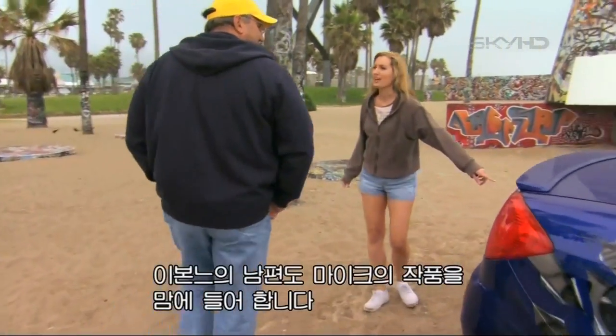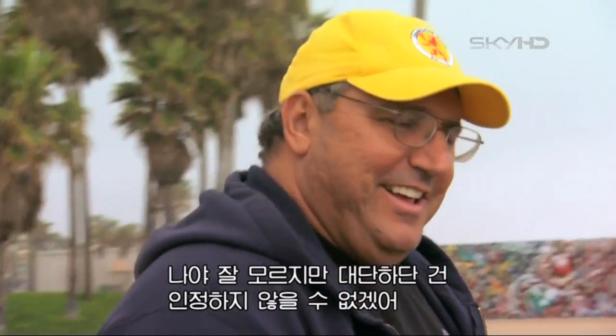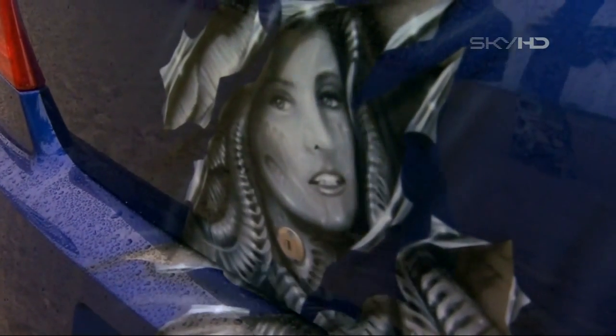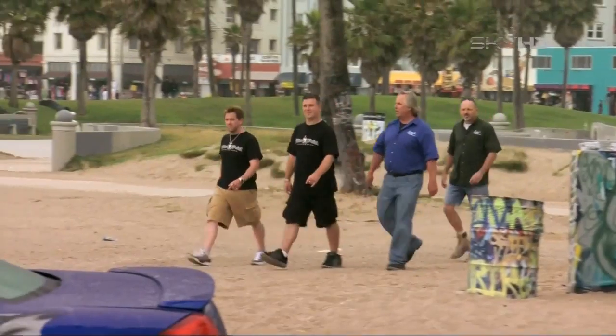And of course, Yvonne's husband likes the special art on the back of Mike's ride. That looks beautiful. I'll give him a little credit. He might have some skills. I'm not sure about that. It's me. My crew.